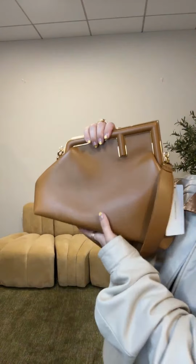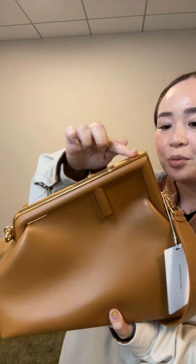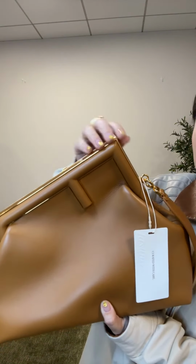We have the Fendi Cognac medium first clutch. The cognac reminds me of Hermes gold, and it's actually made with the beautiful gold hardware. Plastic is still intact on the top frame. You could wear this a couple of different ways. My personal favorite is wearing it like the Coach Kiss Lock bag that's really popular. Cinch it like this and then hold it as a true oversized slouchy clutch.